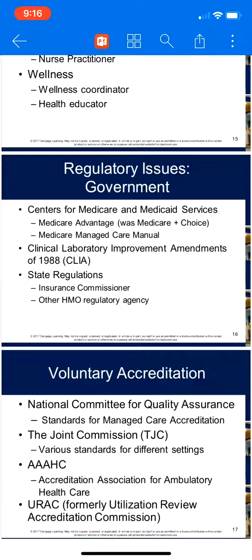Enrollment in the M plus C plans in 2002 was estimated at 5.6 million beneficiaries, or 11% of the Medicare population, but enrollment had started to decline. In 2004, after CMS implemented Medicare Advantage and increased payments to participating health plans, enrollment in the program began to rebound. In 2014, Medicare Advantage enrolled over 15.8 million beneficiaries, which is about 30% of the Medicare population.